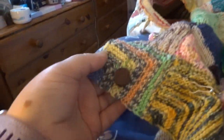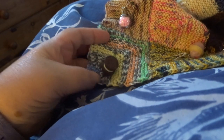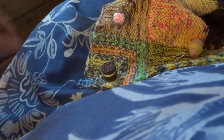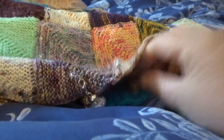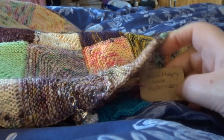Now this little square here is from my very first pair of socks I ever made, and the socks died, so I ripped them out and I managed to salvage a little bit of the yarn and I've knitted it into this square. So that's that side. And then on this side I have got these are all ones that Kelly gave me for my birthday, which I haven't quite got round to. So that's down Sheepy Lane.